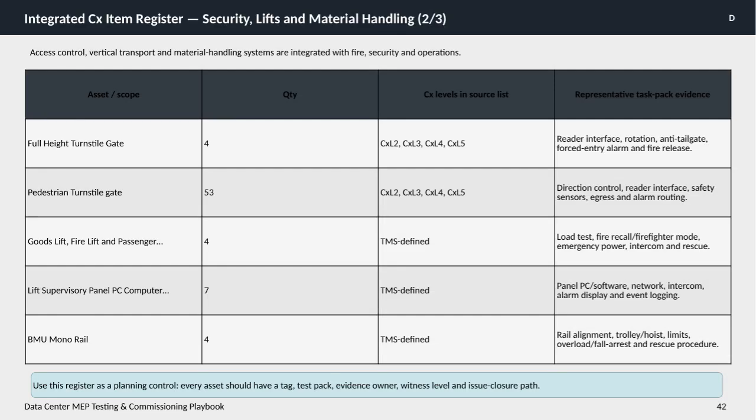Here, we're looking at the integrated commissioning item register, focusing on security systems, lifts, and material handling as part of the data center MEP testing and commissioning playbook.